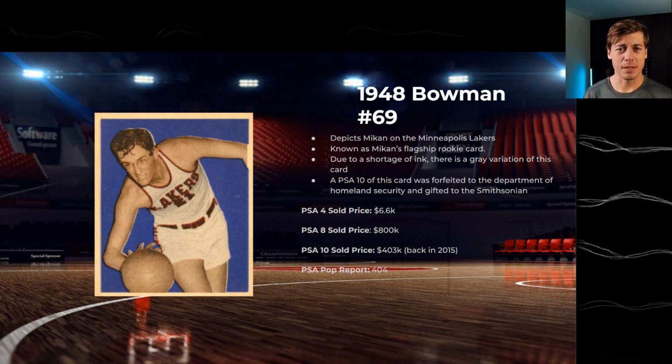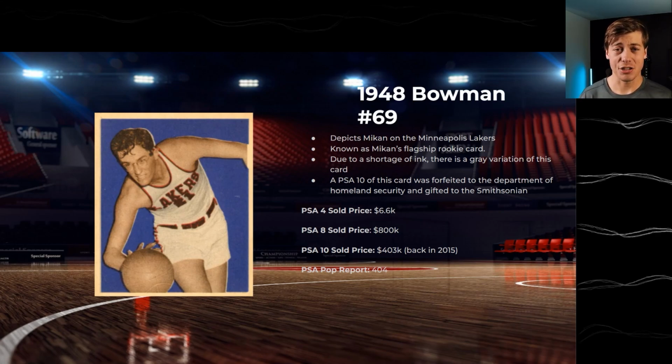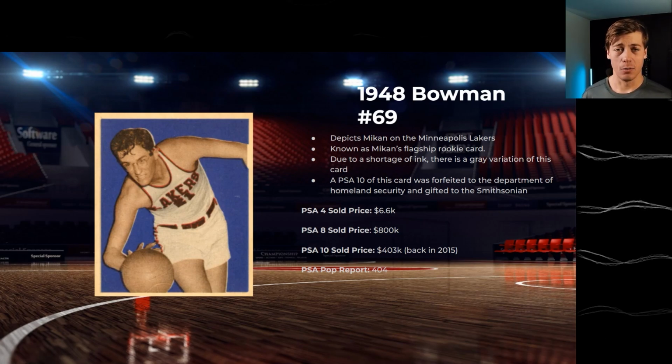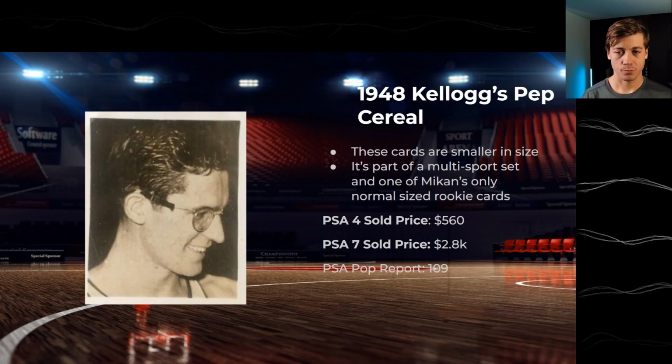But the most expensive sale on this 48 Bowman, it sold for $800,000 in a PSA 8. So I can only imagine what this PSA 10 is worth today. I don't know, maybe $1 to $2 million. I know that 8 sale was during the peak, but I believe Mikan values have held pretty steady. And a lot of people who just joined the hobby aren't going to jump into George Mikan cards.